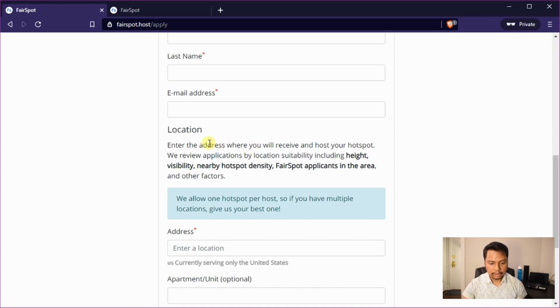First, it says that the location where you will receive should be the same as where you want to place it. Some people request that they want to place it somewhere else but get it shipped to a different address, but I guess they don't like it and will probably not allow it. So you should be able to receive the hotspot at the location where you want to apply for it, or where you want to place the hotspot.